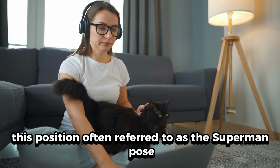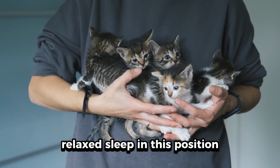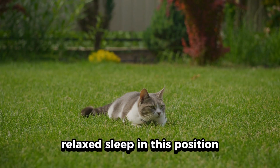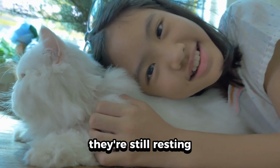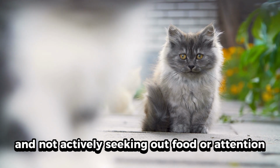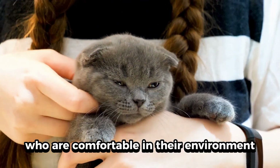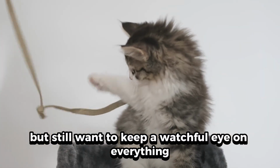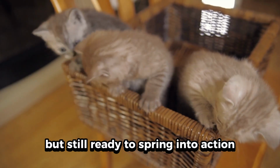This position, often referred to as the Superman pose, indicates that your cat is in a light, relaxed sleep. In this position, your cat is often half alert. While it's not fully asleep, they're still resting and not actively seeking out food or attention. This position is often seen in cats who are comfortable in their environment, but still want to keep a watchful eye on everything. It's like they're in a relaxed state, but still ready to spring into action at any given moment.